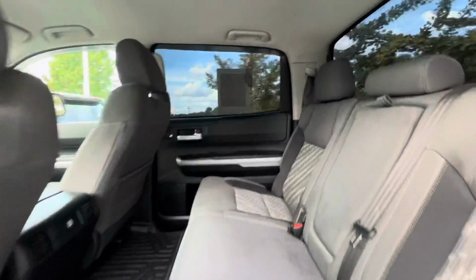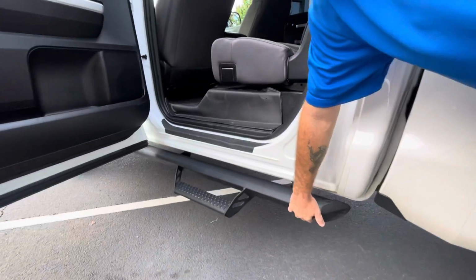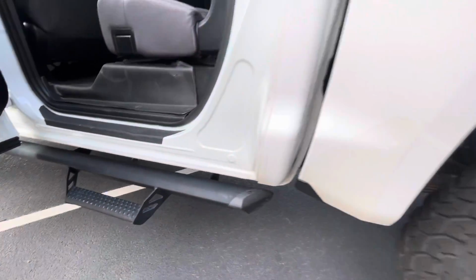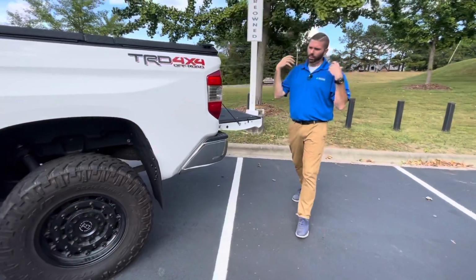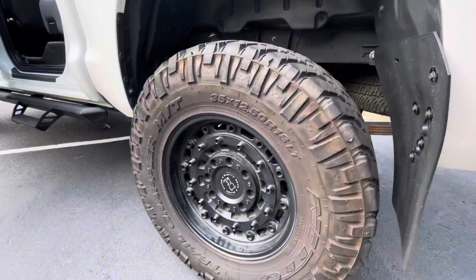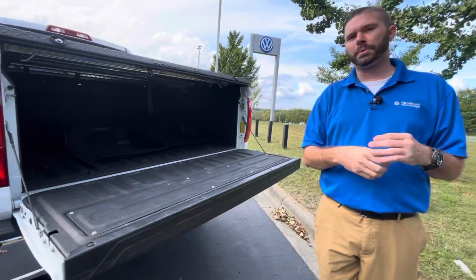You pop them down. You'll notice, again, he put really nice rock sliders. Not only are these side steps, they're rock sliders too, so if you were to take the truck off-road, they're not just side steps. So again, no expense spared. Tires are good. The wheels, I just love the wheels. They look awesome. He's got off-road mud flaps on there to protect the paint on the truck, so they're nice and wide. They almost look like mud flaps from a semi-truck.